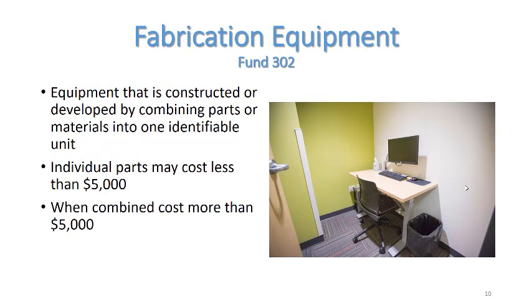Fabrication is equipment that is constructed or developed by combining parts or materials into one identifiable unit. An example of a fabrication would be installing a workstation. Individual components of a workstation, such as the laptop, chair, or filing cabinet, may not cost $5,000, but together, once constructed, these function as one single unit and do cost $5,000.